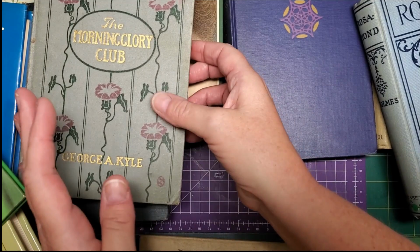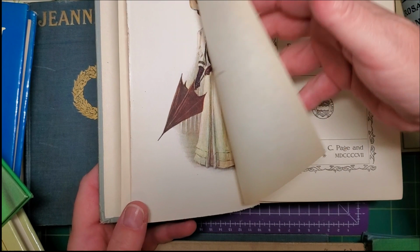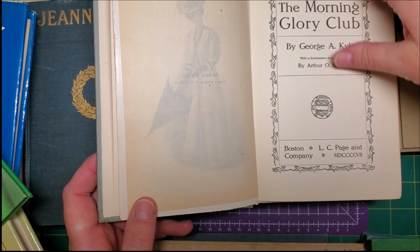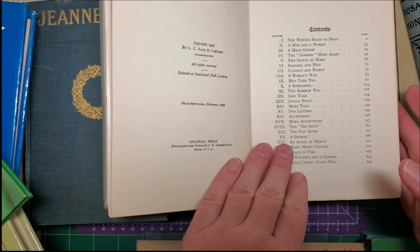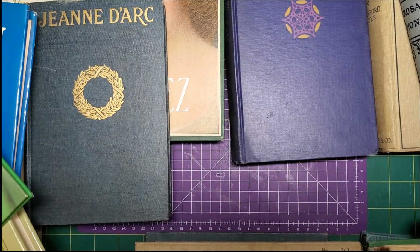This one's called The Morning Glory Club. I'll go a little faster once I get through these vintage books. Oh, ooh, look at that. 1907. Oh, there it is. It's a first edition. It says first impression. But I just thought that was a pretty cover. Jeanne d'Arc.